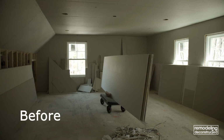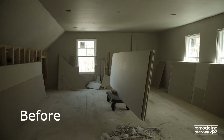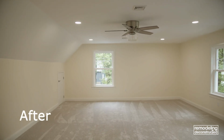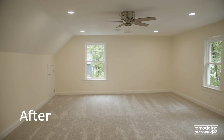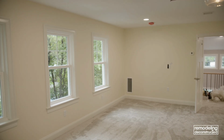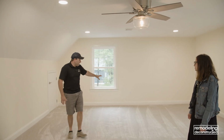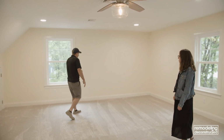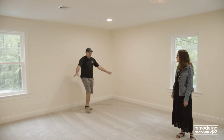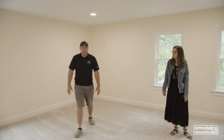All right, making our way into the bonus room. This room is above the garage and it really came out awesome. It is huge. The clients really wanted a space for their family to come over. So we're gonna have a bed over here, and what we did here too is we laid out these outlets for end tables. So you'll have a queen size bed here, end tables. It's a really nice room for someone to just relax.